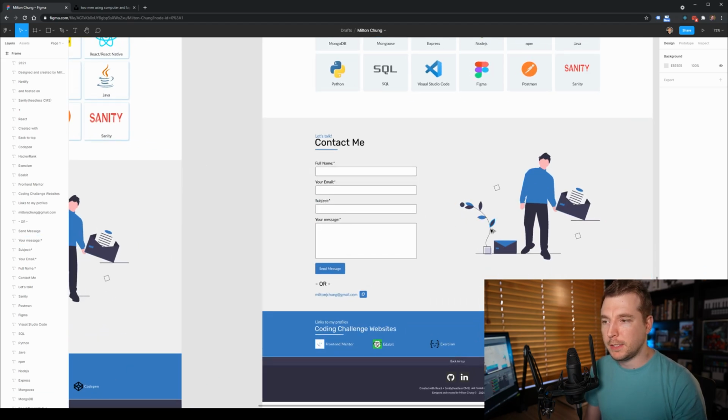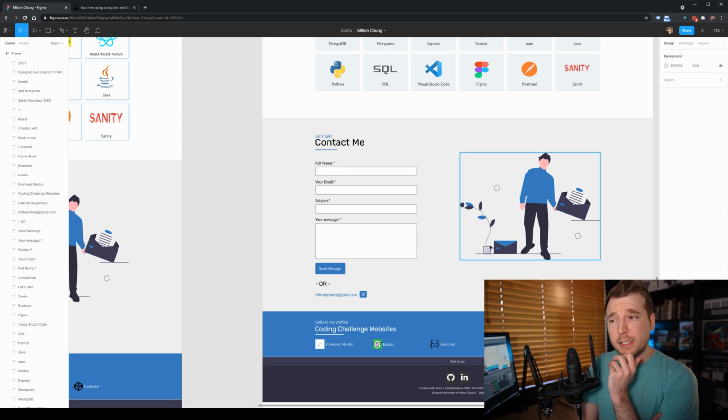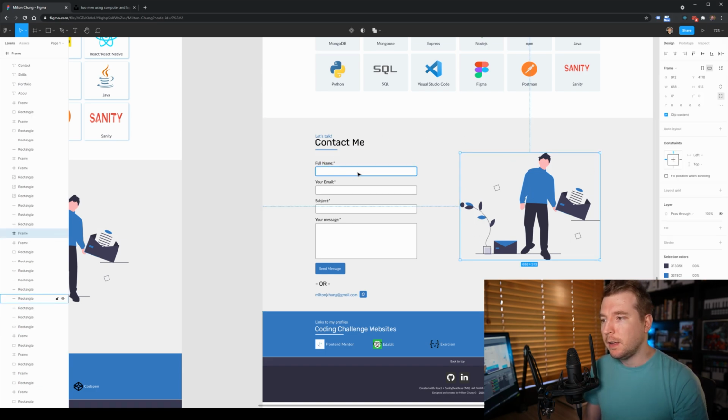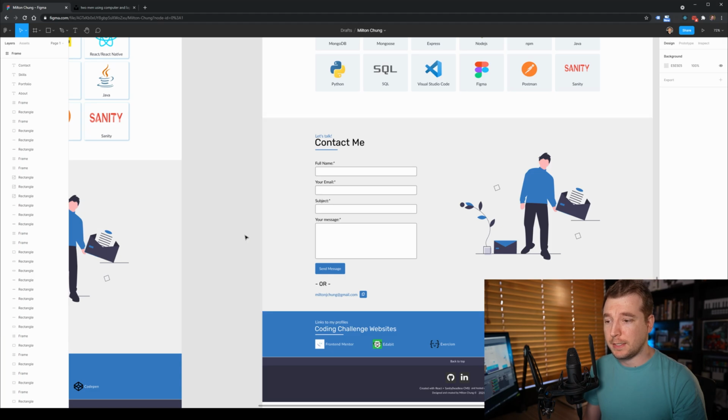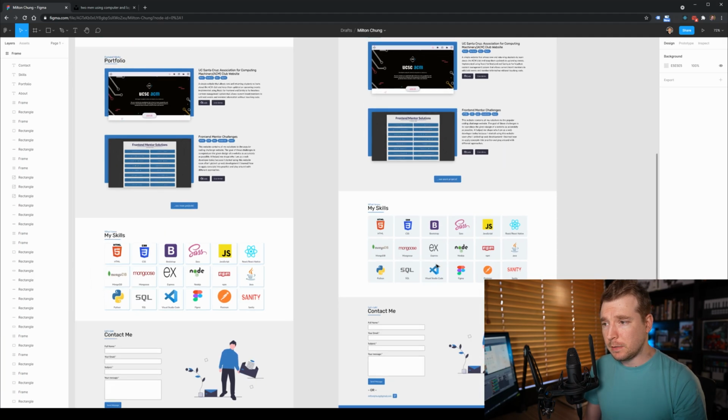Last is the Contact Me section. And to be honest, this already looks really good. So I don't really have any recommendations to change here. I think that you've got a nice SVG image here. It's got your inputs with context and labels, and you can immediately send a message, and the colors are good too, so that stands out well. So that's more or less it.